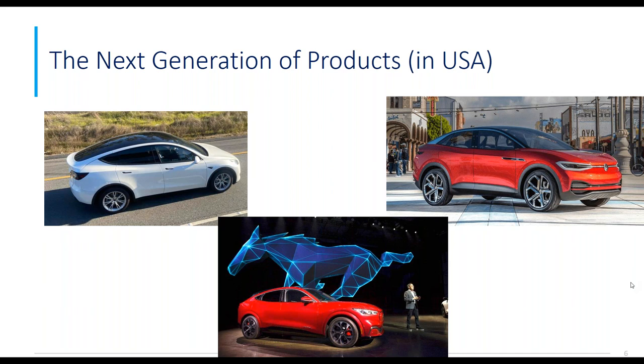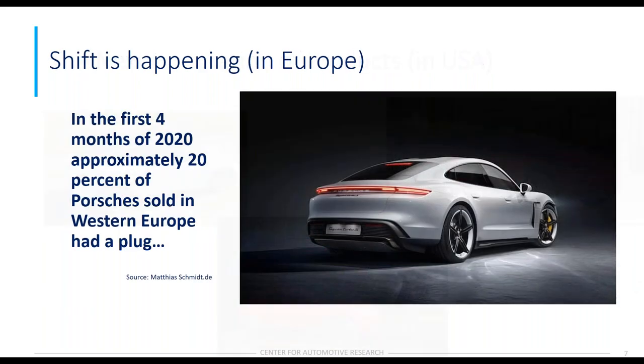And on the other side of the ocean, where both of our speakers are today, it is interesting that there is a shift happening in Europe. Yes, it is driven by the 95 grams per kilometer regulation, a very, very severe change in regulation over the last 6 months.